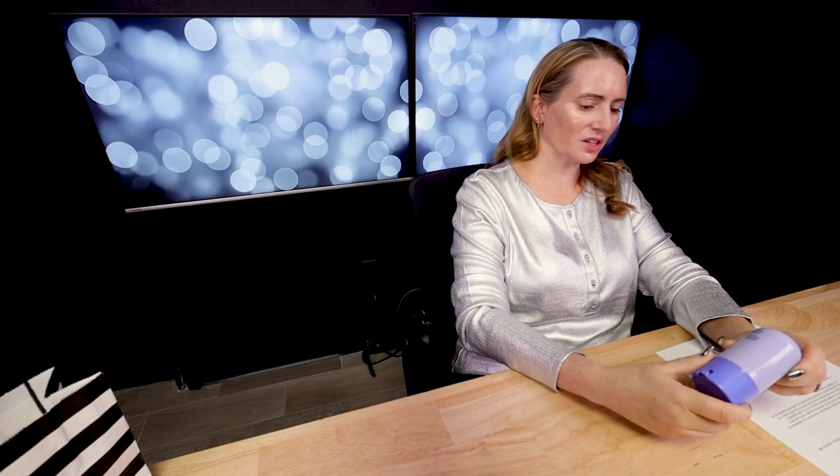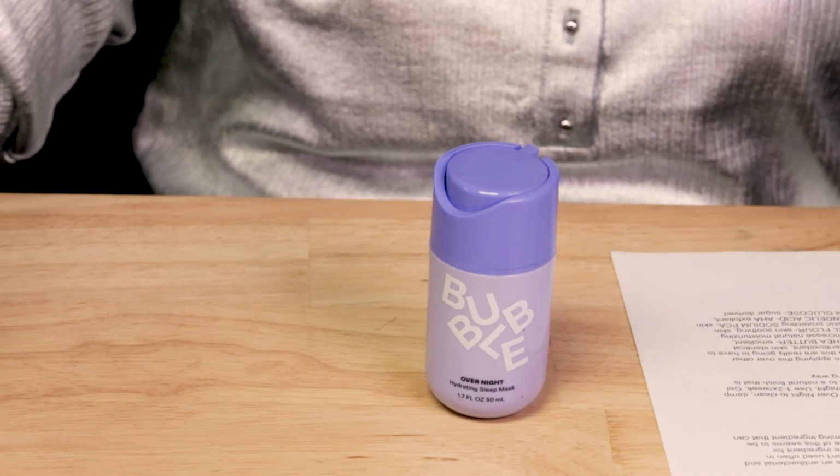Anyway, it's just a plastic bottle. Doesn't say if it's recyclable or anything, but I think if you live near a Sephora, they will take skincare products that are empty and recycle them. So that's always a way to go.